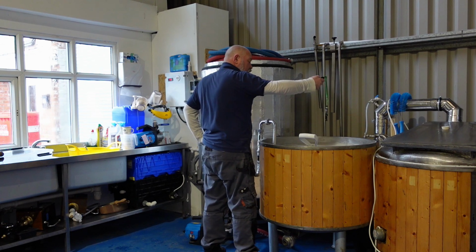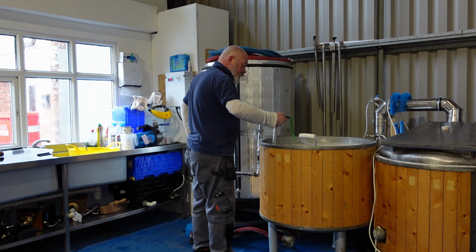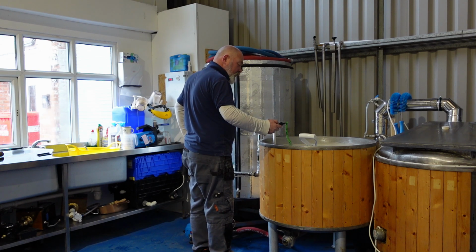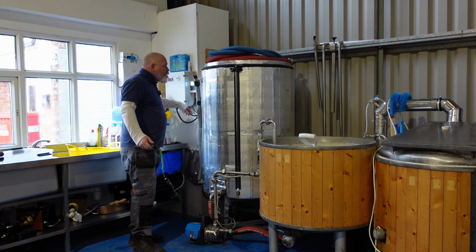66 where the hot water comes in. 64.65 bang on at the end, and right at the front we are 63.5. So I'm going to definitely put a bit more in.